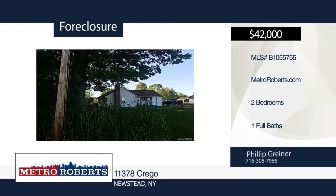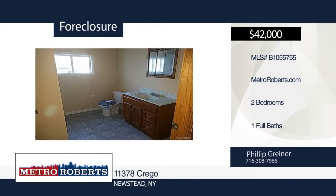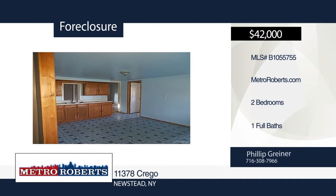This charming ranch with two bedrooms and one bathroom is ready and waiting for you. It offers spacious rooms and a covered front porch. Don't miss out. Make it yours with a call to Metro Roberts REO.